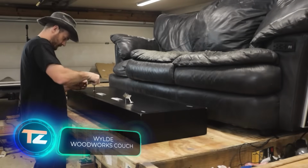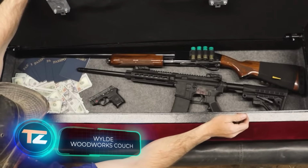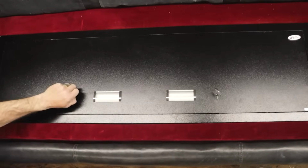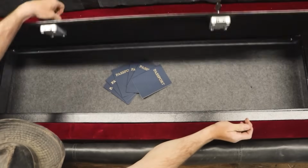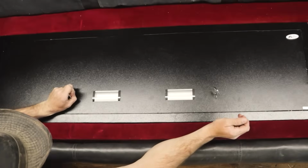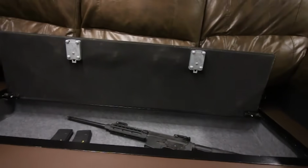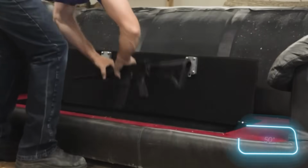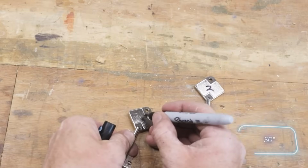What if your sofa could hide more secrets than the State Department? One American craftsman from Wild Woodworks builds couches with a built-in Buffalo 1320 safe. On the outside, it's just a regular sofa, but under the cushions is a steel cabinet. The safe fits 3 rifles up to 127 centimeters long, along with a separate section for pistols and ammunition.